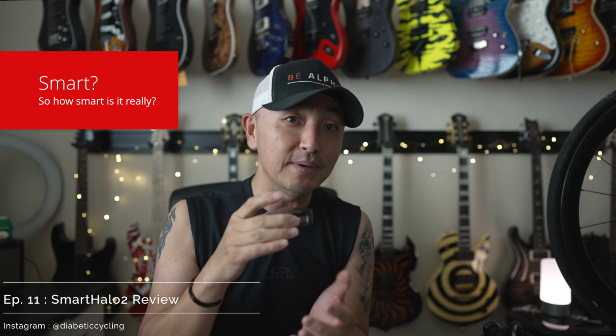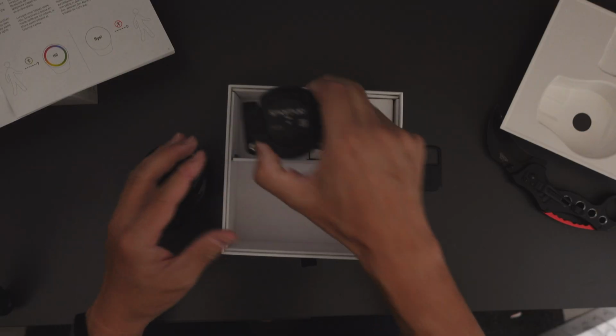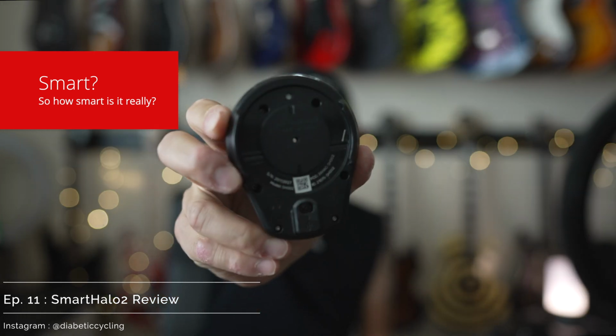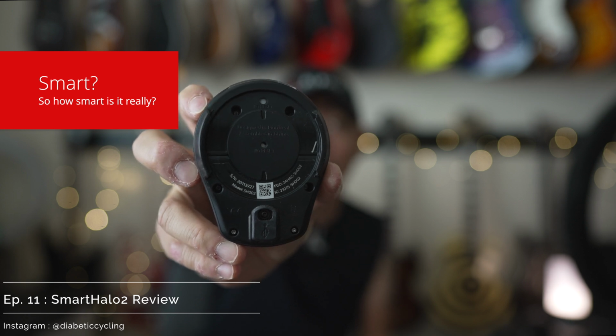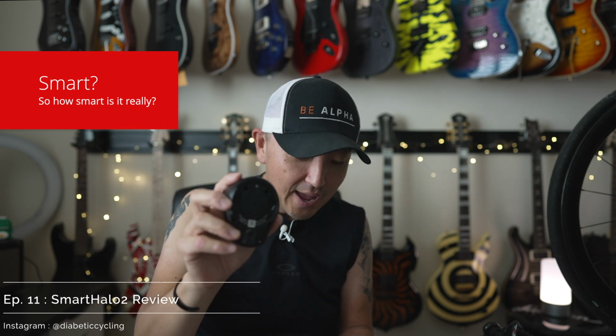Final feature, anti-theft. Okay, so I don't have the dedicated mount with me today. It's on my other bike in my other residence. So they give you a mount, which is a dedicated mount for this, because let me try to undo the quarter mount. So under the Garmin mount, when you undo it, that's what it looks like. It has a pretty chunky, sizable turn where you do a quarter turn on this dedicated mount that SmartHalo gives you, and that's where it's supposed to mount up.